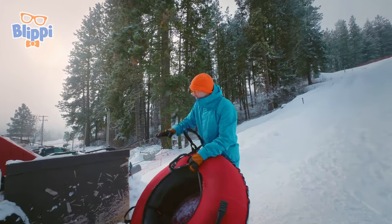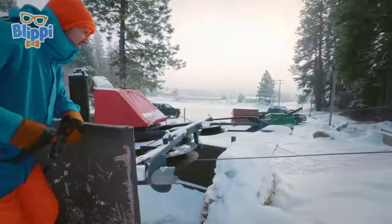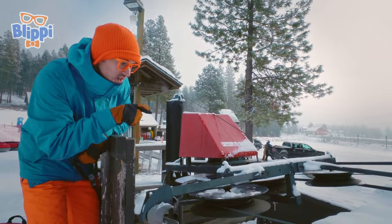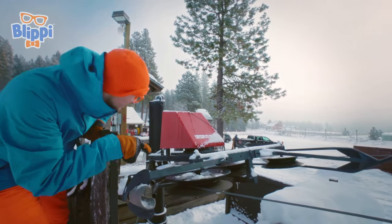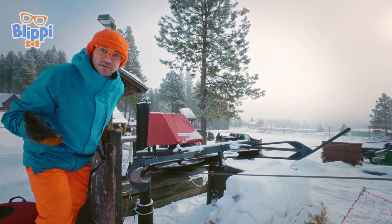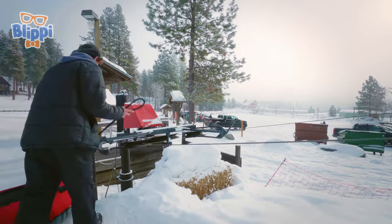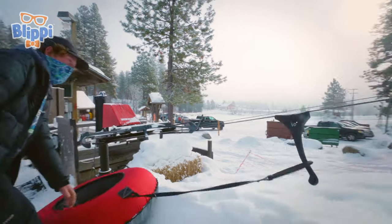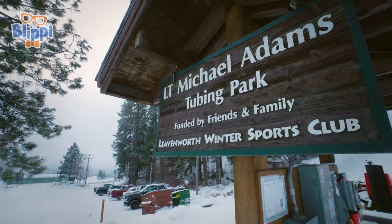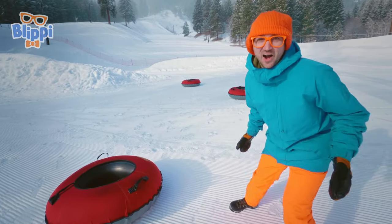Okay, check it out. So this machine, yeah, there's cables there, there's gears. Check out the gears. Whoa, do you see those gears? Spinning around. And that is what is providing all its strength and power for these hooks right there to tow the tube and the person to the top of the hill. All right, let's hook one up and then we'll watch the inner tube go.